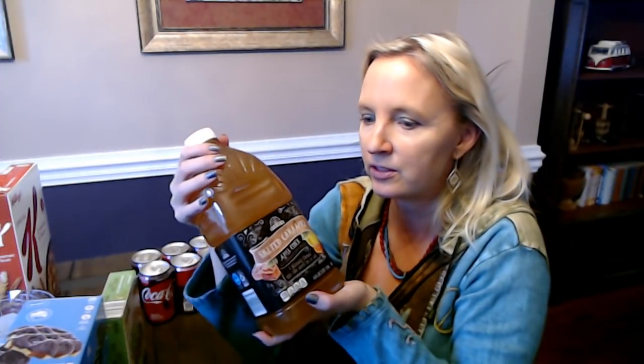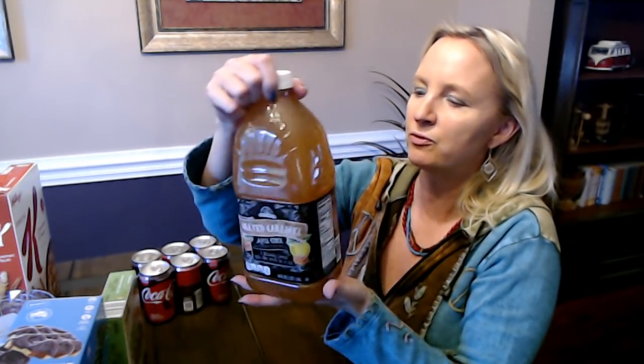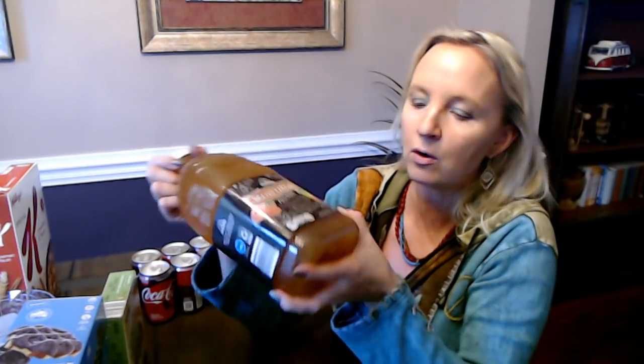Now here is an item that was also with the seasonal stuff. This is salted caramel apple cider. Yeah, I've never tried this before. This is from Nature's Nectar. It is a deliciously flavored apple cider, and you can serve it hot or cold. You can see the stuff in the bottom of it there. Yeah, I'm thinking that would be really good hot. I don't know if I would want to drink it cold. I think this is something I would want to heat up before I drank it, but 64 ounces.